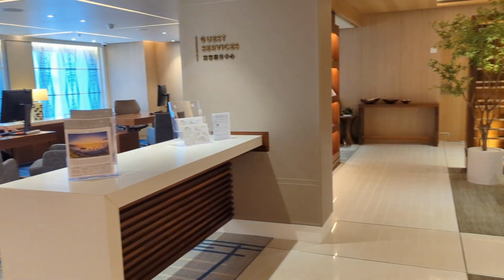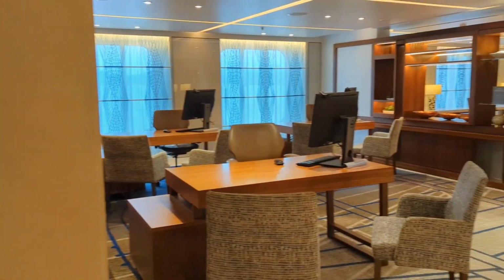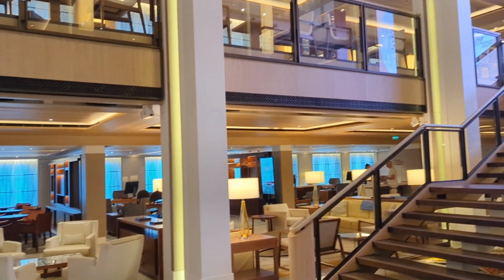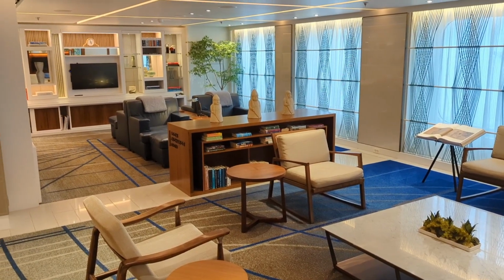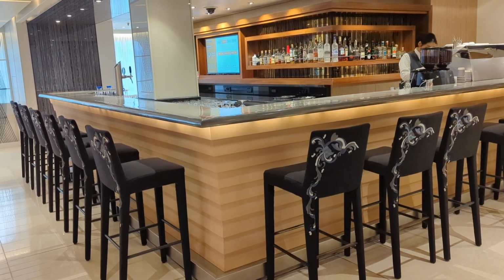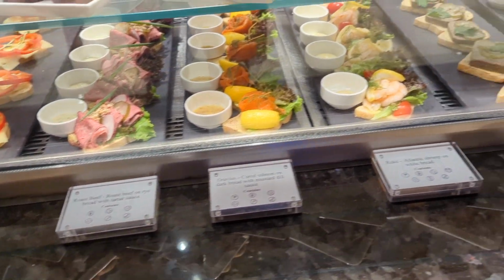It's home to the guest services and shore excursion desks. And people love to come here during the day to read a book or hang out and enjoy a few cocktails with their fellow cruisers. The bar is nearby, and it features a case full of small sandwiches and sweet treats and cookies if you find yourself needing a snack.